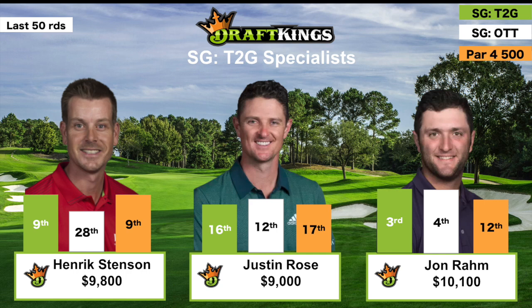So you can break down by stat categories, courses, grass type over your last 12, 24, 36, 50 rounds. So you can either have short-term, long-term, whatever stats you want to put together. And then you can also weight them. They just added this feature, and it is just freaking awesome. So I highly encourage you guys to look around at the site, and you can come up with picks on your own using some of the key stats here and weight what you think is most important.